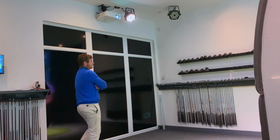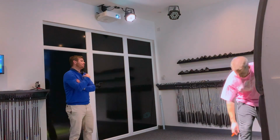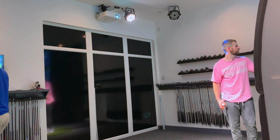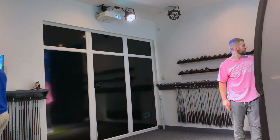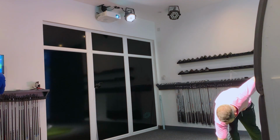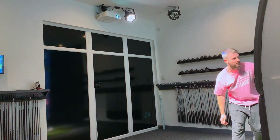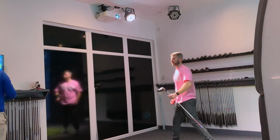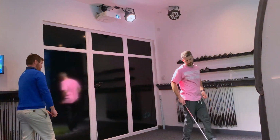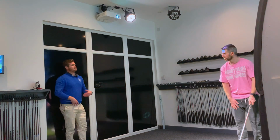173. From my point of view, 164 was your average, you're averaging 170 now from 164. Up 6 miles an hour. How far is a mile an hour? I think it's like 2.5 yards-ish. So that would be the equivalent of 15 yards. Something like that. That's a club. Yeah, exactly. And that's the sort of thing that people forget about.